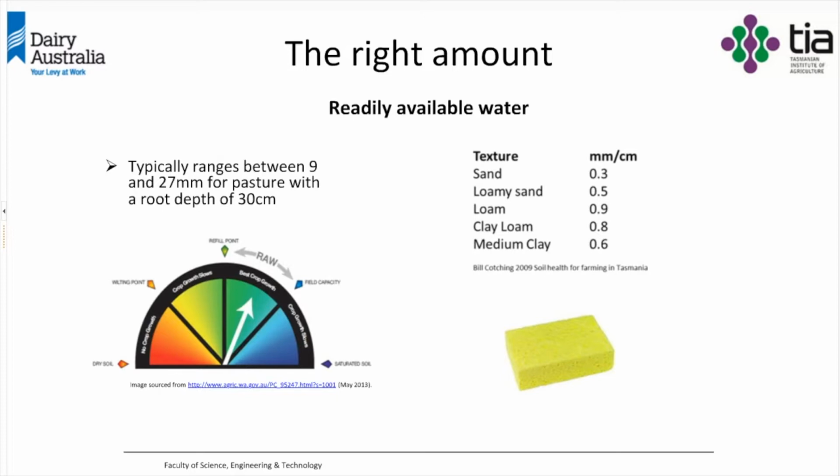They can take water up once they begin to struggle, which on the diagram here is known as the refill point. That's where a plant will begin to struggle to obtain water from the soil. It can get water right down to the wilting point, which is this point here, but we don't want it to be in that area, because if the soil dries out to this area, plants are struggling, and the first thing they do when they start to struggle is stop growing.